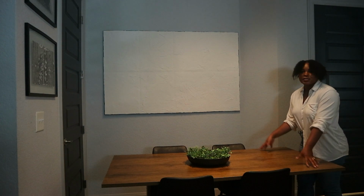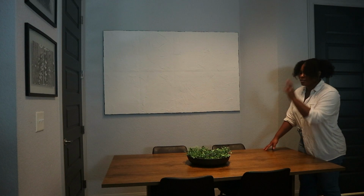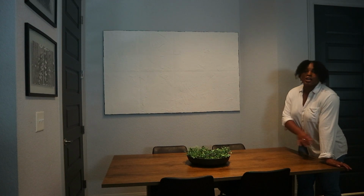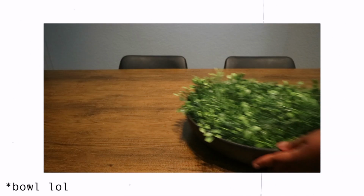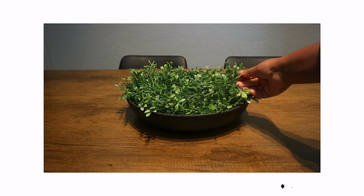I wanted to add more of a rustic element in our apartment, but without spending a bunch of money because it's our first place. So I found this for a pretty good price, and I'll try and link it below. And then I accompanied that with just 4 simple black chairs from Amazon. And in the center, I have this table piece from the Target Magnolia collection, and I just have some faux greenery inside of it.